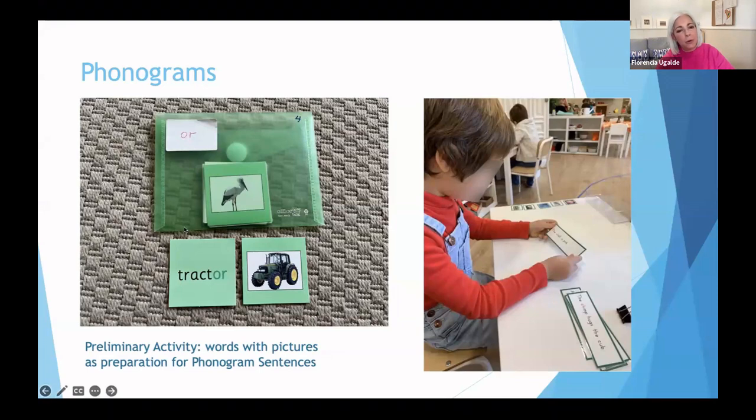And when we do those games and we present a lot of references, they can then read sentences like you see on the right. That is a sentence that has phonograms. I guess it says, "The chimp hugs the cub." So for the children to be successful reading those sentences, we need to do a lot of preliminary activities with things like these envelopes that we have here.